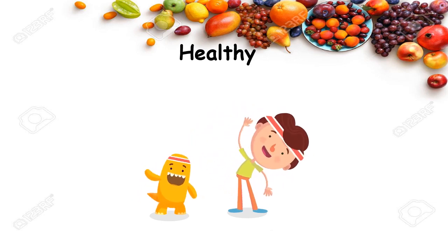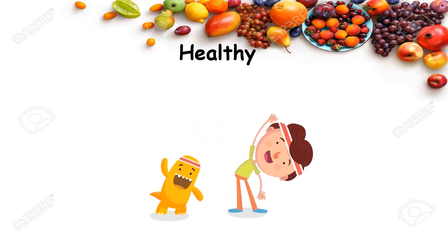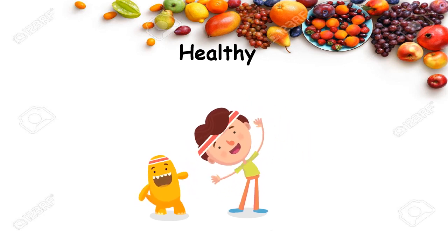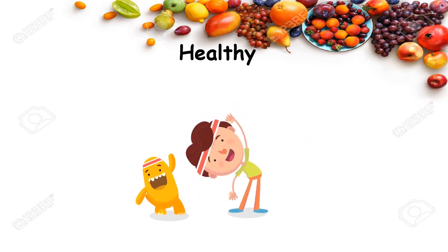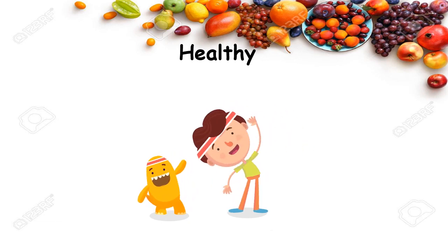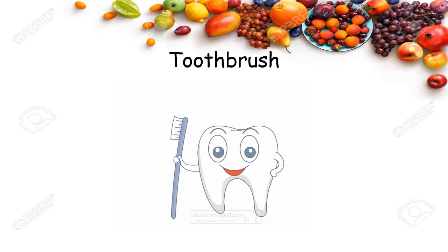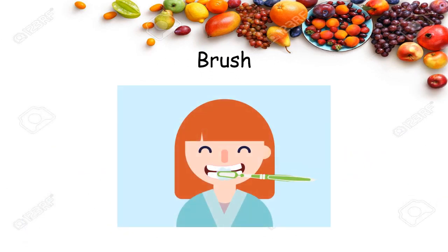Start with our vocabulary. خلينا نشوف كلماتنا الجديدة. أول واحدة عنا healthy. Healthy معناها صحي. Healthy. Look at the picture. Healthy صحي. Tooth brush. فرشاة أسنان. Brush. تفرشي أسنانها. Brush معناها تفرشي أو أفرشي. Look at the picture. Brush.